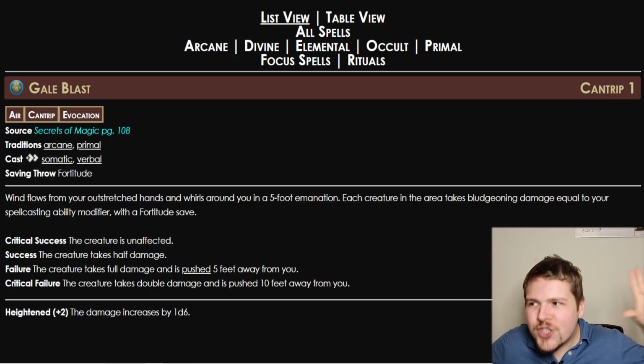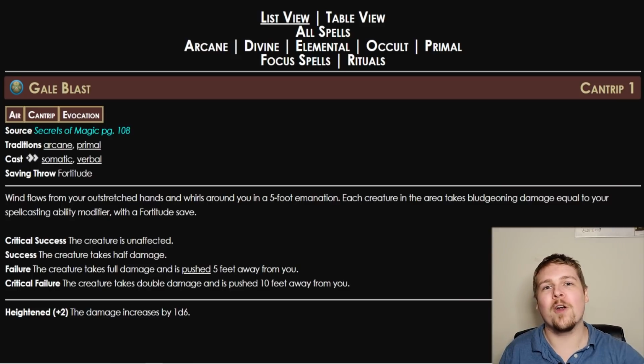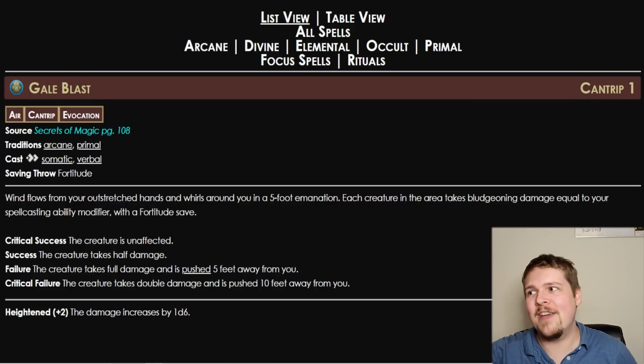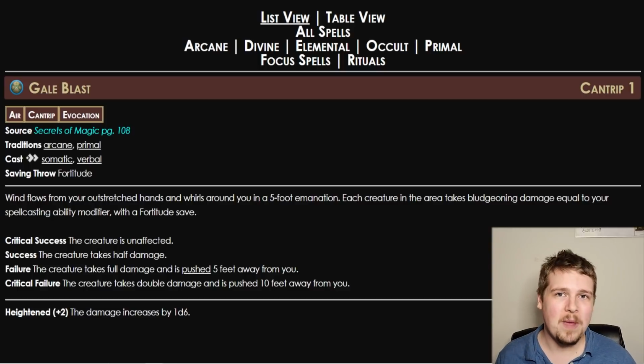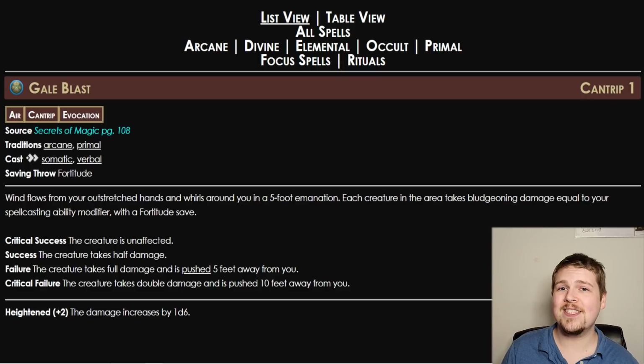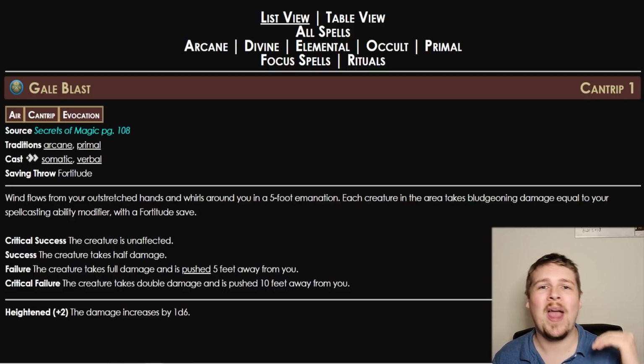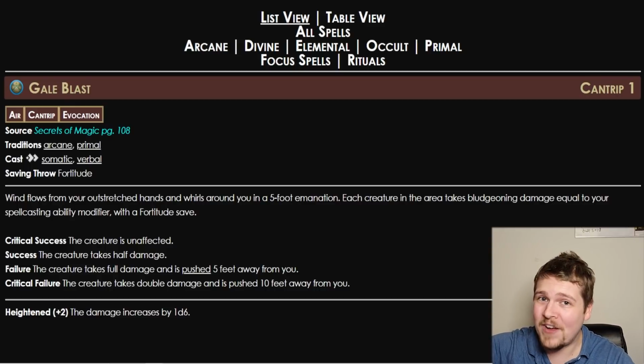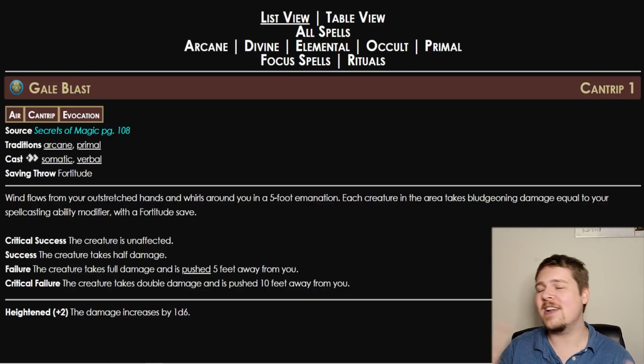Galeblast is a cool little small AoE spell for arcane and primal casters. For 2 actions, you affect all creatures in a 5-foot emanation. That is every single adjacent square, and they make fortitude saves. If they crit succeed, nothing happens. If they normal succeed, they take damage equal to half your spellcasting modifier. If they fail, they take the full modifier as damage and they're pushed back 5 feet. And if they crit fail, they take double damage and are pushed 10 feet away.